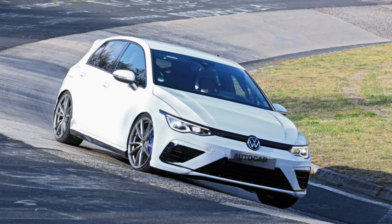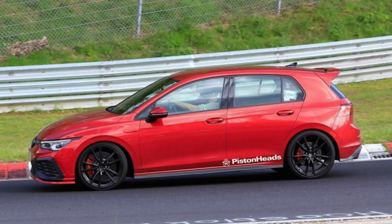Who knows? Obviously you're looking at around 330 brake horsepower for the Golf R, and four-wheel drive. So those are the main differences between that and the TCR. So you've got a little bit more weight to deal with, but it's got more driven wheels and potentially a bit more power.